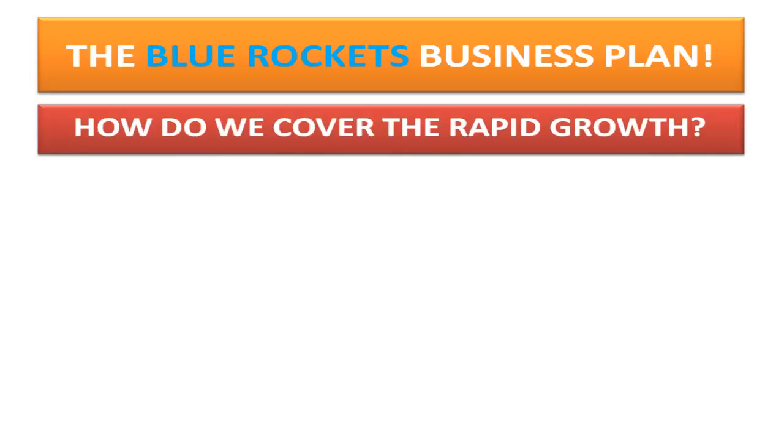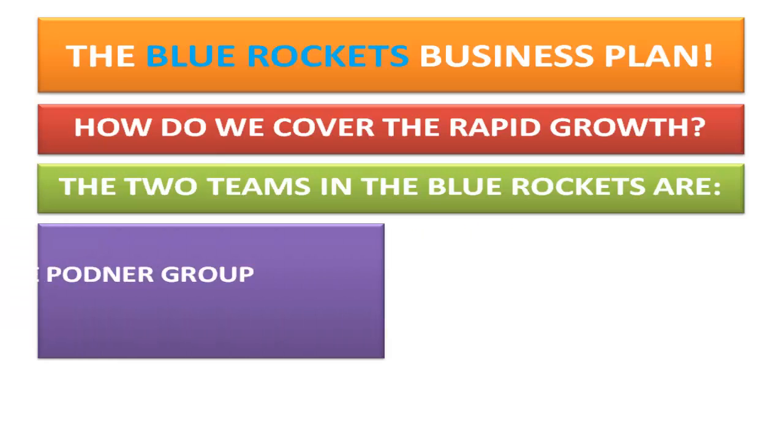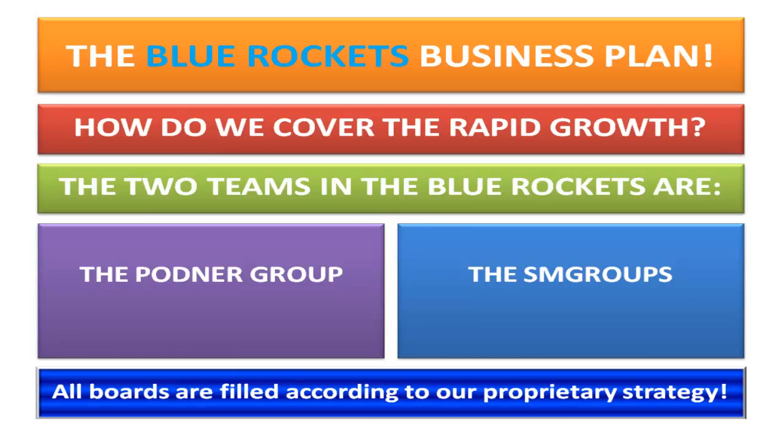We have professional marketing systems to build the boards. Now, the Blue Rocket business plan. How do we cover this rapid growth? The 2 teams in the Blue Rockets are the partner group on the left, the SM group on the right, and all boards are filled according to our proprietary strategy. You even have to sign an email agreeing to our rules. And the main rule is you don't place anyone.